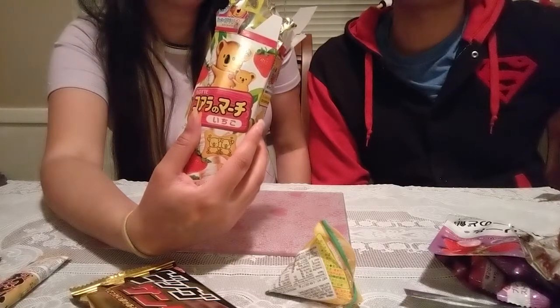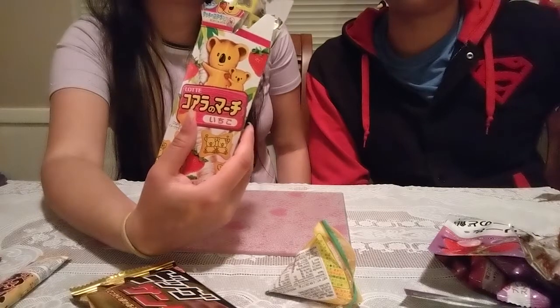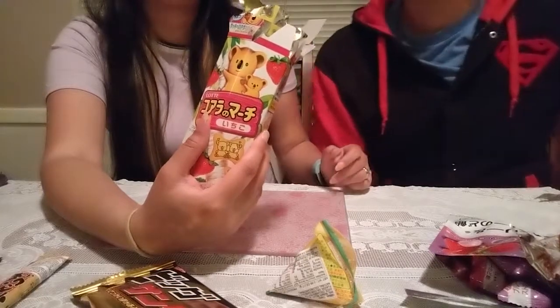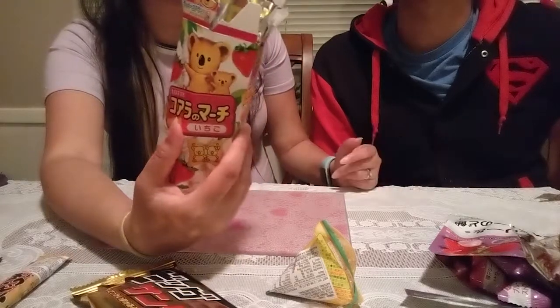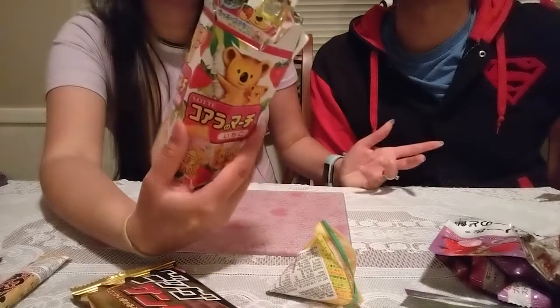What are you going to give it? I'm thinking like a 4.5, but I really like strawberry stuff. Yeah, that's the flavor you like. And it's like the Japanese strawberry flavor, which is different than American strawberry flavor. Right. I'd say 4. It's not my favorite, but it's still tasty.